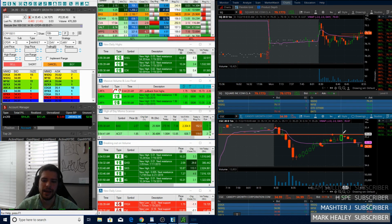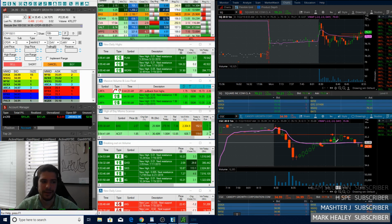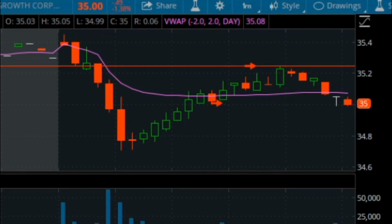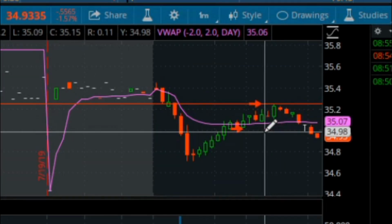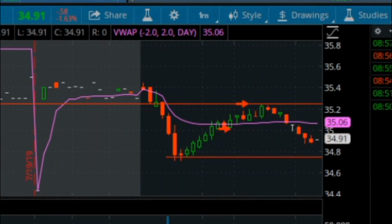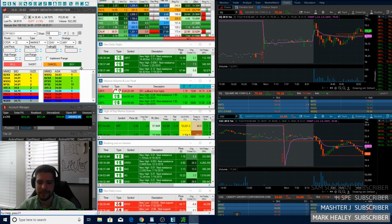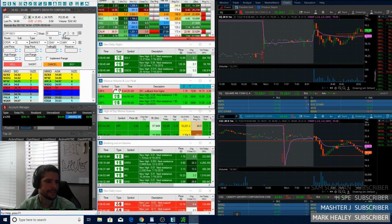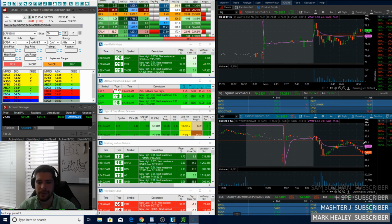I'd preferably like to add a little bit more to this one at around 08 here. We'll see if we can actually get it there, though. It may just fade back down, which is fine, too. I mean, if it fades quickly here, I'll take it. But I would prefer, I think, to get a little bit better entry. There's 83s. I'm going to take half off here. I'll take it. And then try to add back on a bounce up to the VWAP.